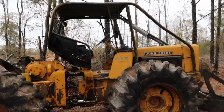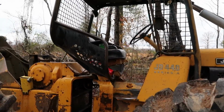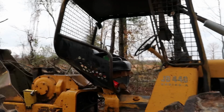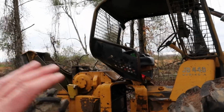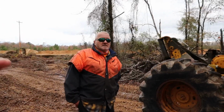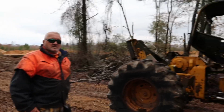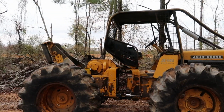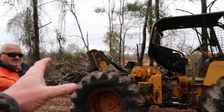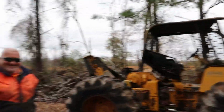Now granted, of course, this one don't have all the stuff that a current machine does. You're pretty open on the side. So when you're running this thing, you got to be mindful of what's going on with saplings and stuff like that, because you can get your clock cleaned quick on this thing. Your ears trimmed up. Oh yeah, and slap you. Especially if you go to looking back and you ain't paying attention, you catch a sapling with a back tire and it wraps it up in there with you.